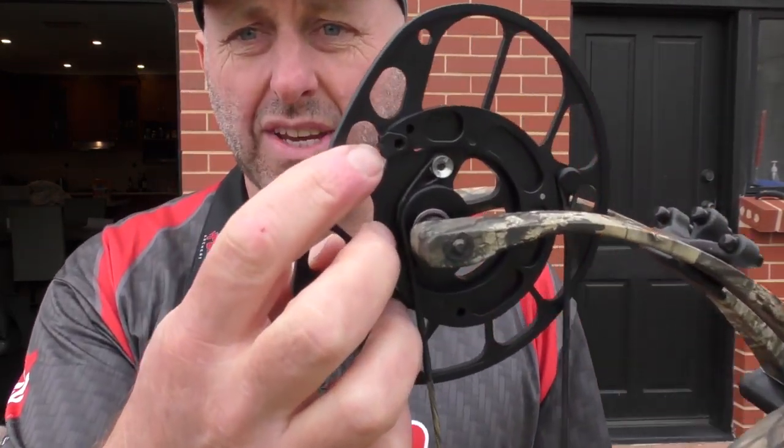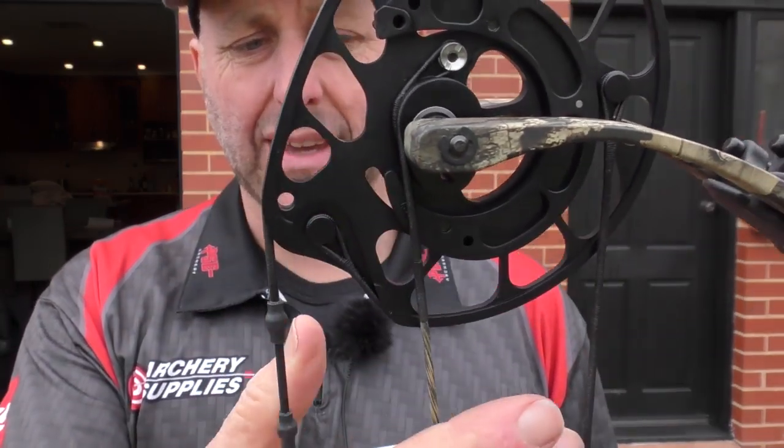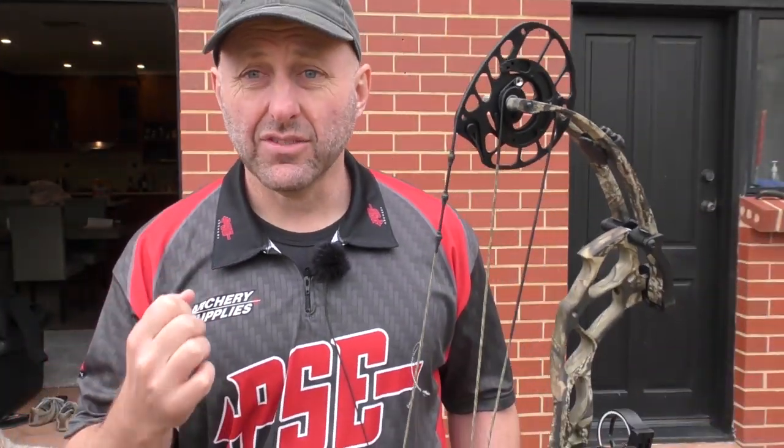And also the draw stop. So you've got little draw stops here on the cam. This is where the cable hits the string. These have got to hit at the same time. Otherwise, you're going to get a rocking motion as you're pulling this bow back.